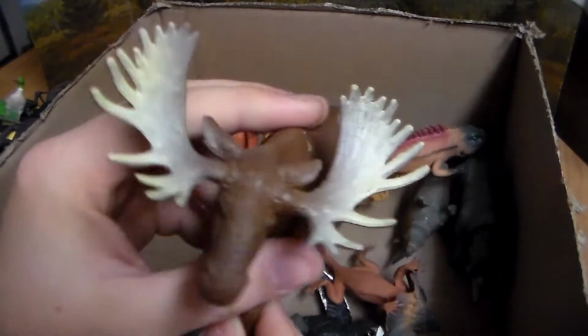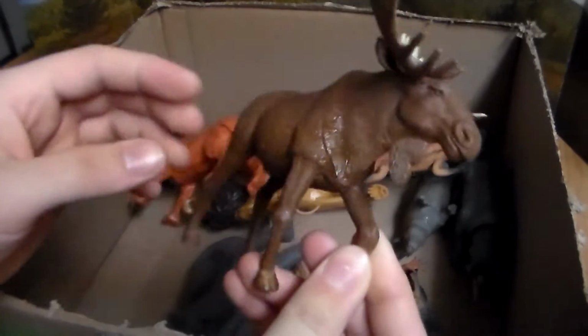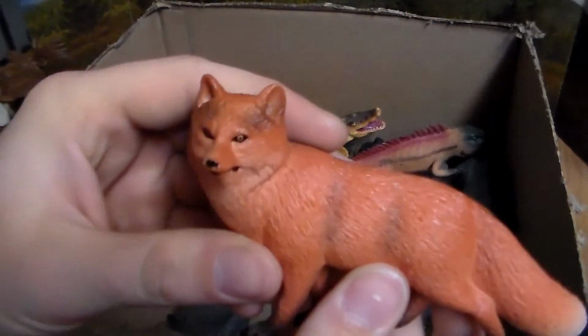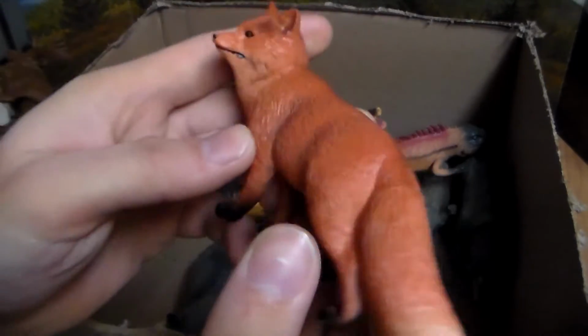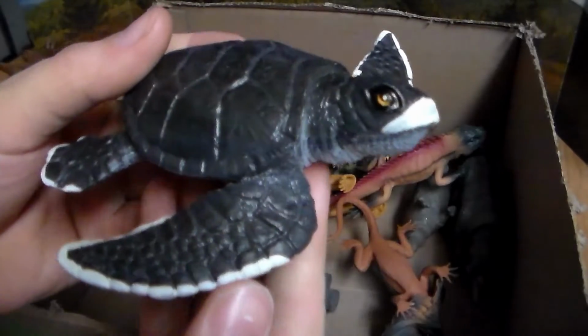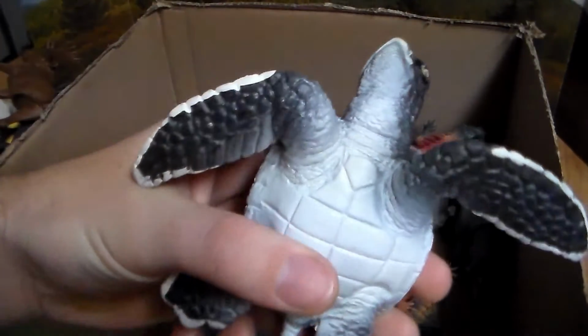Here we go, we have a giant moose. Look at the size of those antlers, absolutely terrifying. These creatures are absolutely ginormous in real life. Next up, we have this beautiful little red fox. Here we go, we have this gorgeous little sea turtle with the white pattern along with the gray on it. Absolutely beautiful.